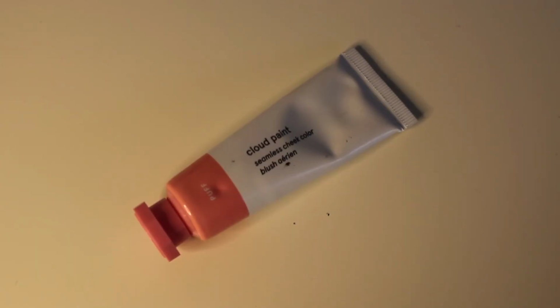After I'm done that, then I start with my cheeks. I got this stuff from Glossier very recently called Cloud Paint. It's amazing. It's just very tricky because it comes out very fast, so you gotta be careful. But this is Cloud Paint in Puff. It also doesn't match what it looks like on the bottle, but it's really nice. This is very stressful, what I'm about to do.